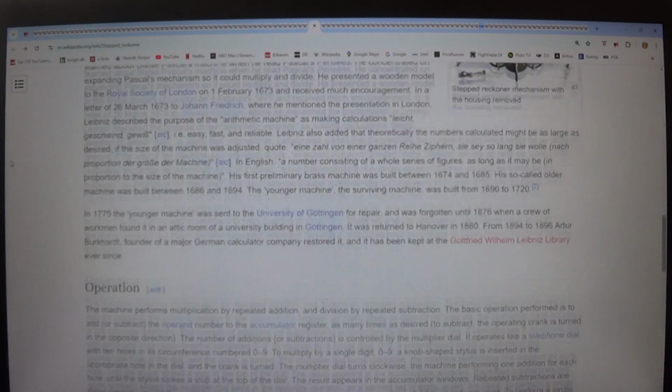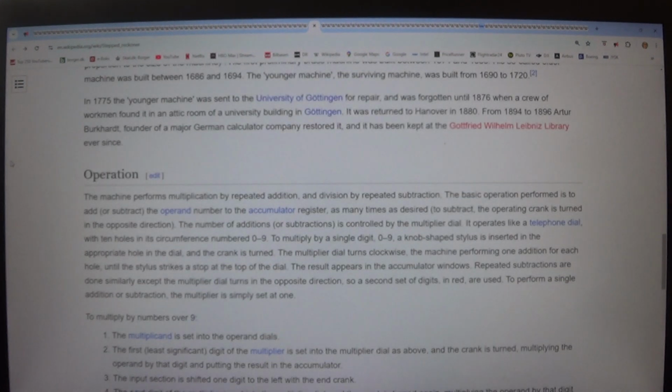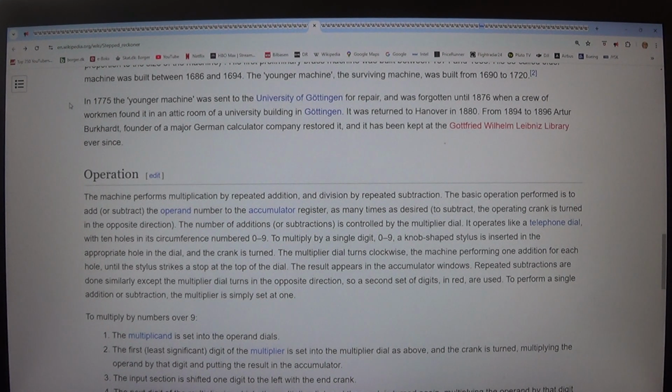In 1775 the younger machine was sent to the University of Göttingen for repair, and was forgotten until 1876 when a crew of workmen found it in an attic room of a university building in Göttingen. It was returned to Hanover in 1880. From 1894 to 1896 Arthur Burckhardt, founder of a major German calculator company, restored it, and it has been kept at the Gottfried Wilhelm Leibniz Library ever since.